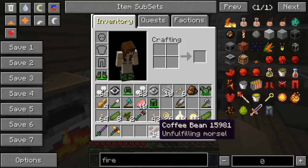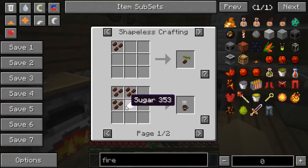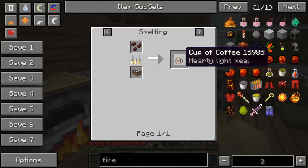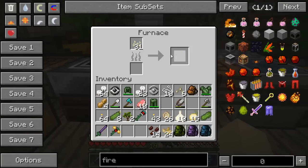So what do we do with coffee beans? Let's see. You can make espresso by putting 3 coffee beans and sugar together. You can make mocha ice cream by putting coffee beans and ice cream and cocoa powder together. Or you can smelt it into a nice, hearty cup of coffee. Well, I'm not a coffee drinker myself, but oh my goodness, look at this. I'm going to have to go get more wood.